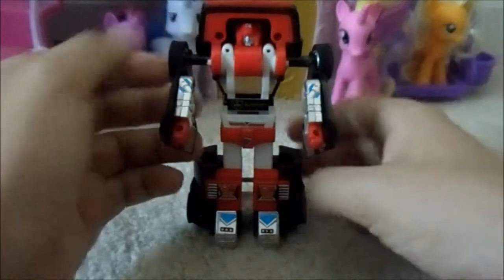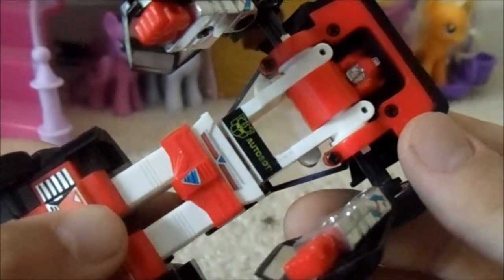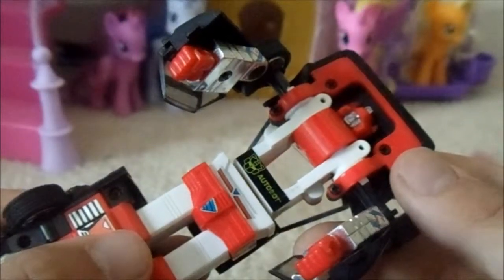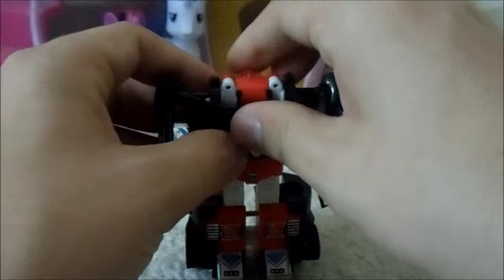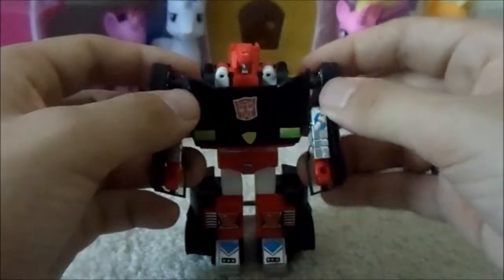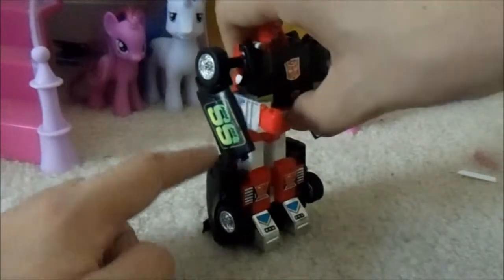Oh, there's the Autobot logo. That's the Generation 2 Autobot logo, so they tried to redo the Generation 2 Autobot logo. And on this side, he has the traditional Autobot logo. I'm not really sure why they did that. Not sure why they made a new logo. They also made a new Decepticon emblem too, if you're wondering, on his head.